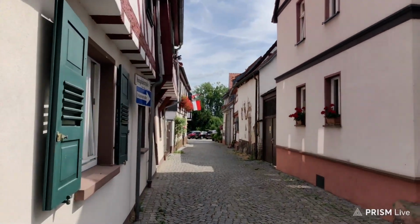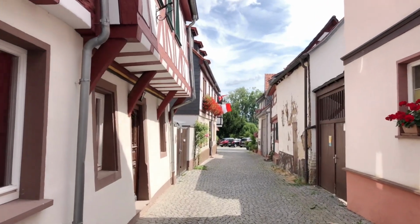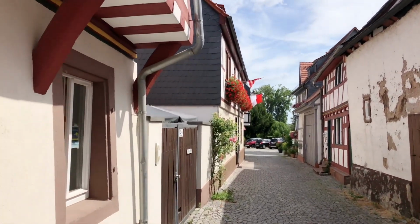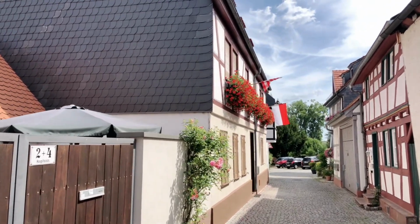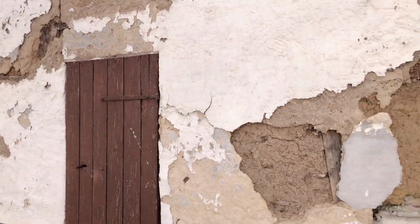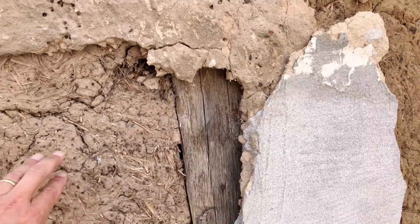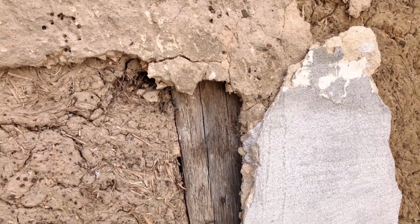alleyways. So this one, the reason I want to go down here is just to show you what a house would have looked like when I was a kid. What kind of state the houses were in here. So on the left hand side we have beautifully restored houses, but here we have one which is basically in a state of disrepair. We have here the old wood structure, and we have here the mud, the straw, and all sorts of material put together for insulation.